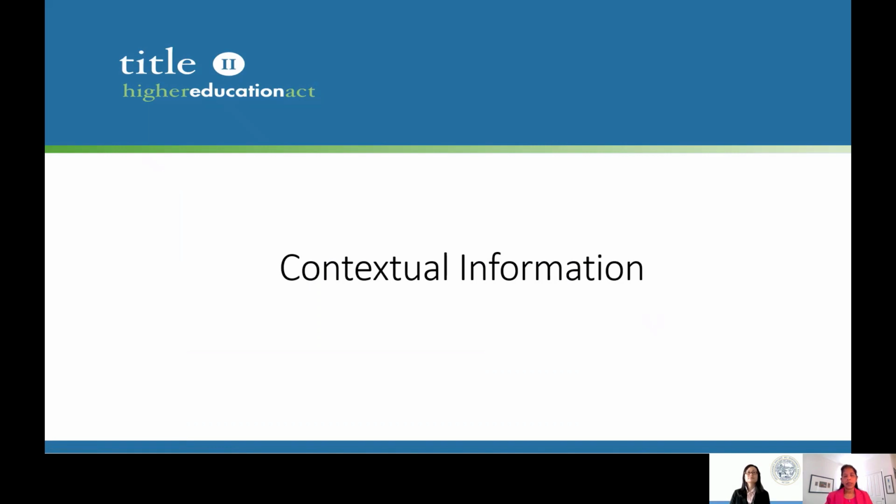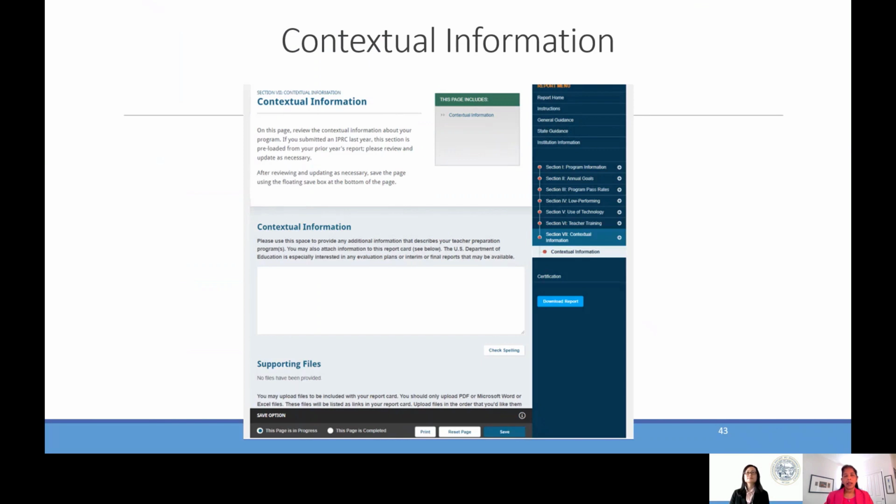We have come to the last section. It is the contextual information section. This is an optional section. Title 2 is public data, so this information is available on our Title 2 webpage. It's available on the federal website. So this is a good place to discuss if you have any unique programs about your teacher preparation program.